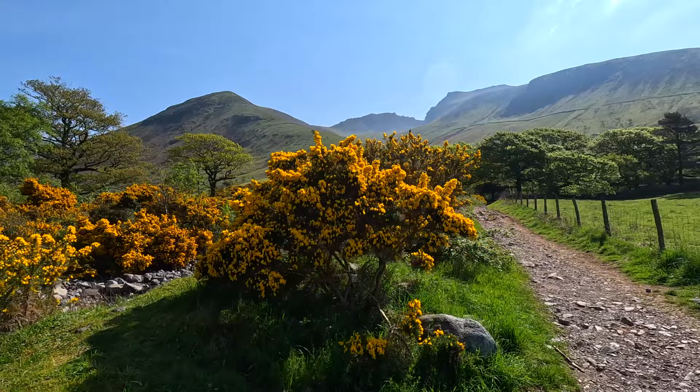Starting our climb up Scafell. It's quite nice down this little bit on the flat. We're soon to be going up, but up ahead of us you can see our route up to Scafell itself. It's a long way.